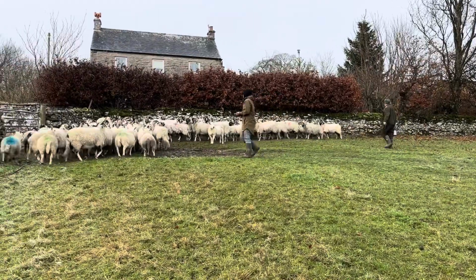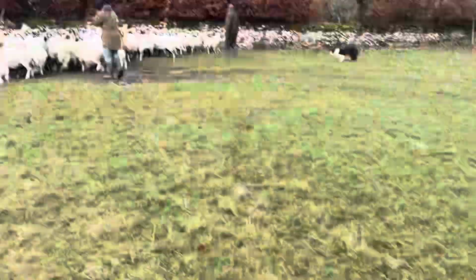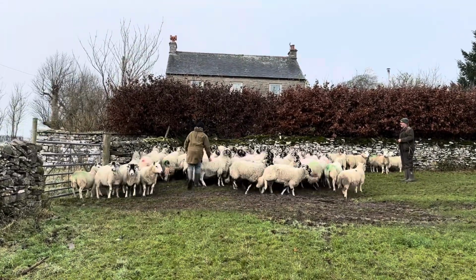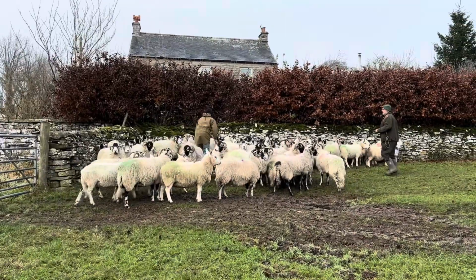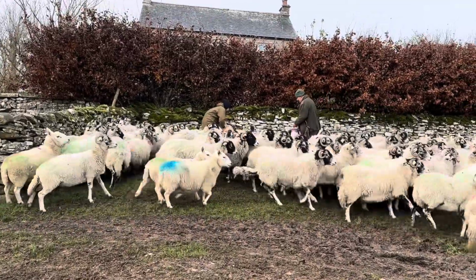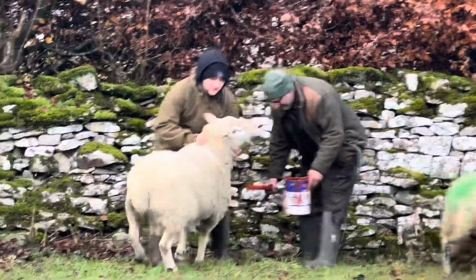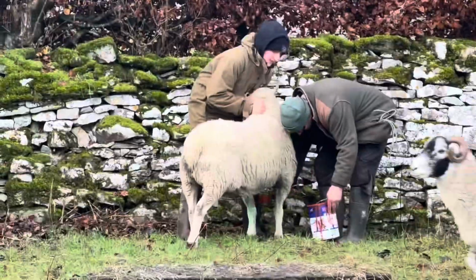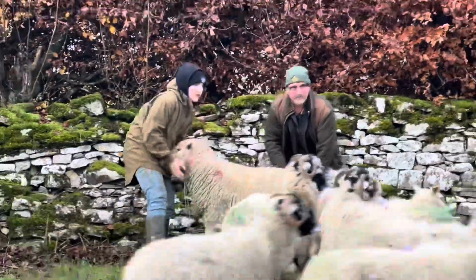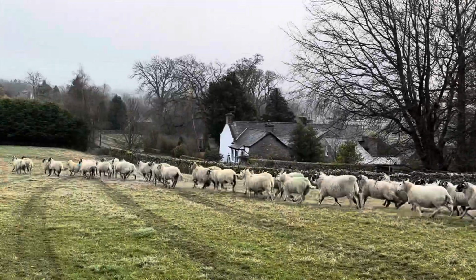David's got the rud in that tin, and Elliott's going to try and grab the tup. I'm on dog watch with Pixie. So he's somewhere in the middle of there. There we go, Elliott's got him. Lie down, Pixie. So he's just basically putting the paint underneath his chest while Elliott holds him. And the dog's all going a bit bonkers because I'm filming this. Watch your dog. Pixie, oi. And off they go.